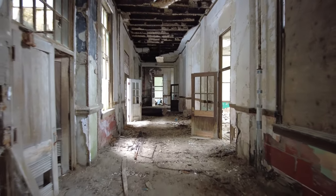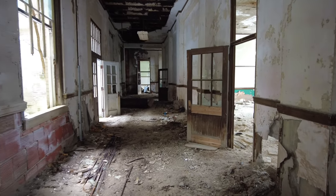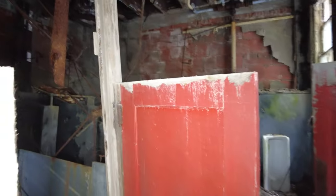Bottom floor, nice long creepy corridor, open doors with natural light coming out. Check this out. This is pretty cool. We go inside here, our way through this door, and I just love the way the natural light is hitting these urinals.